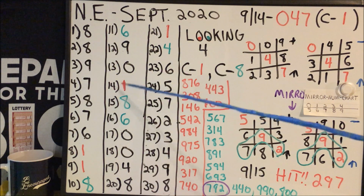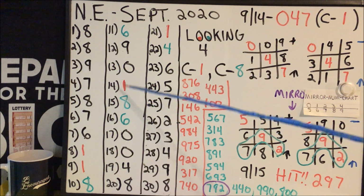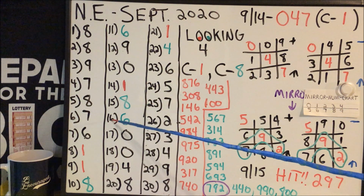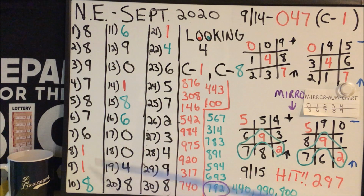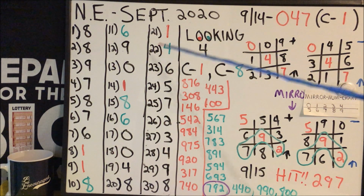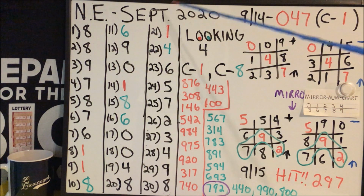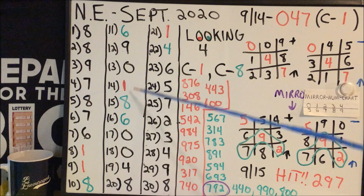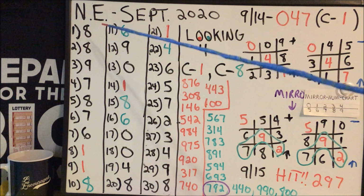On the 14th, the 1 column came back. And on the 15th, the 8 column followed, the reverse flip. And on the 16th, the 6 column followed, okay? So you can see this pattern, okay? And on the 21st, the 1 column came back again. And on the 22nd, the 4 column followed, okay? We'll talk about this later. But these are the type of patterns you want to look for, okay? They will help you minimize those combination selections and prepare for those big hits, okay?